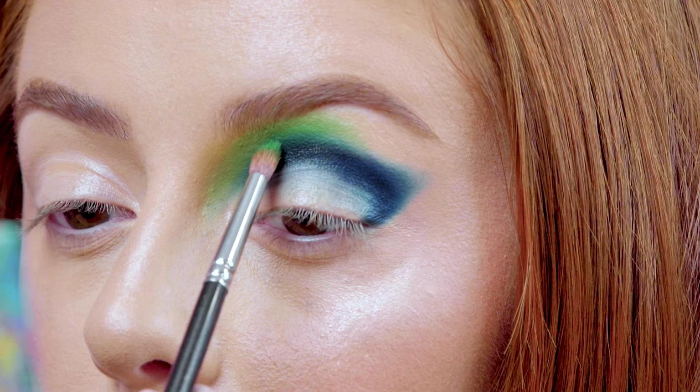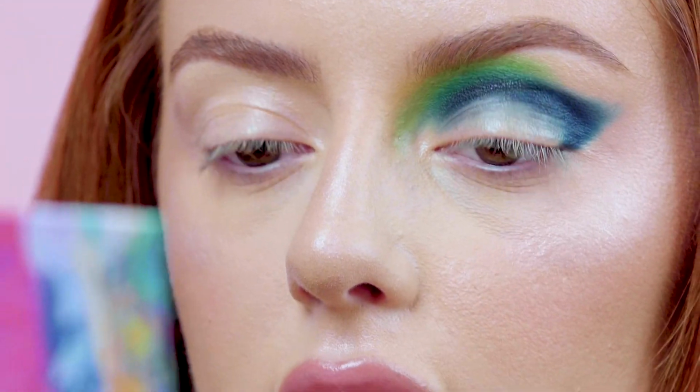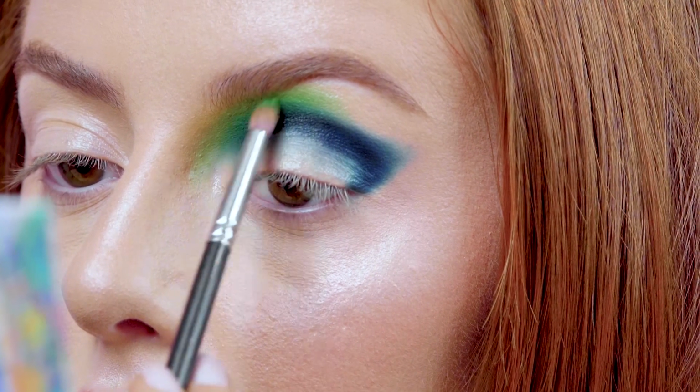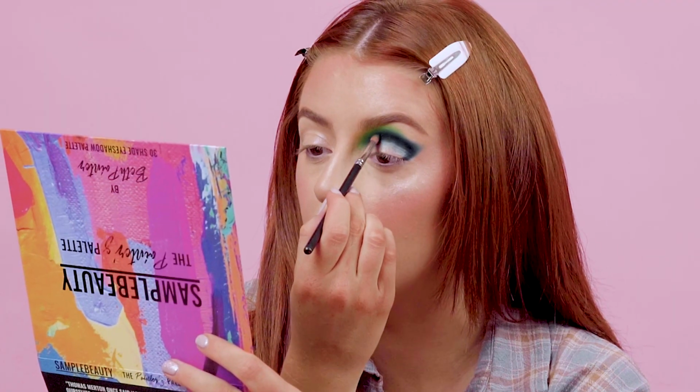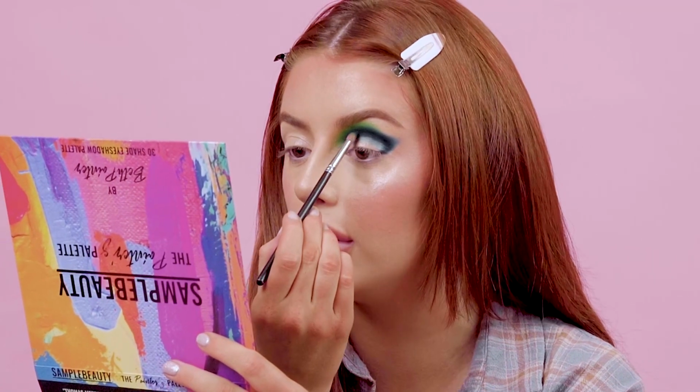And now I'm going back in with all my previous shades just to make sure they're still nice and intense. Going back in with Cottage, just adding a little bit more of that. And I'm really defining that crease now, so I'm adding a bit more product than I was before.